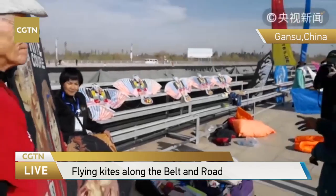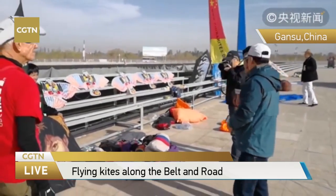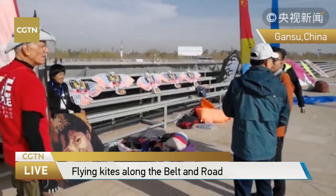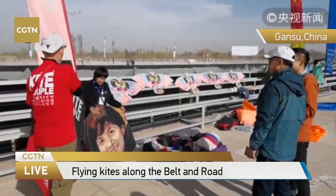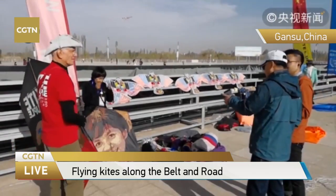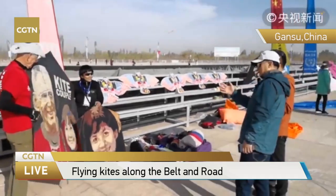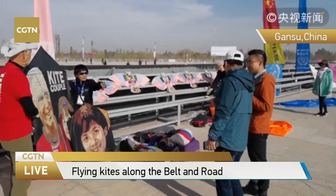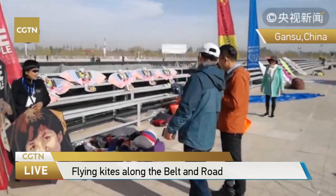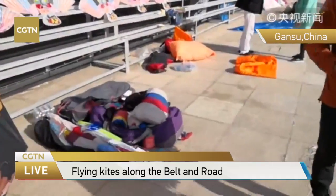This one is locally made in Thailand. So later on, all of these kites will be flying up to the sky. That depends on the wind power. But now it's quite moderate. Now the contestants, they are preparing. Now they're just showing the kites to the visitors.